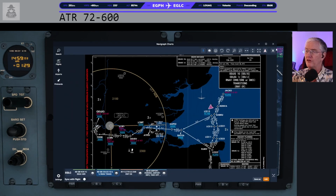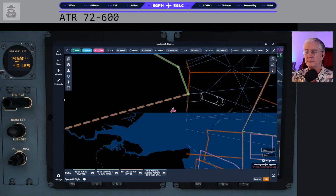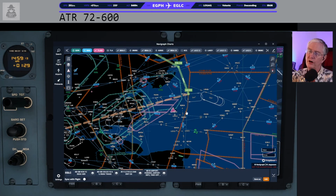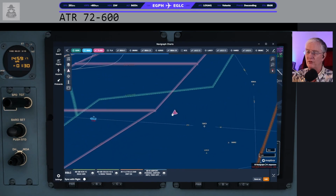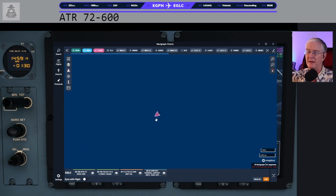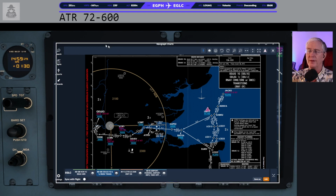If you've got your charts over here, there we go. And where is the airplane? There it is. So here's our approach. And I usually will take this big map, and this is when I'm gonna start zooming the big map in. And that's gonna be my landing map. And then we'll just go back over to Oddleg. And there we are heading over to Ravsa and Gapke.